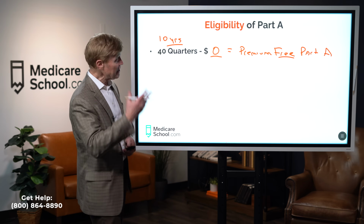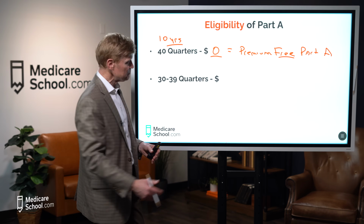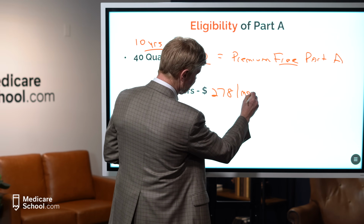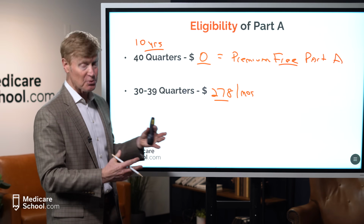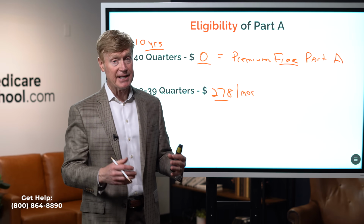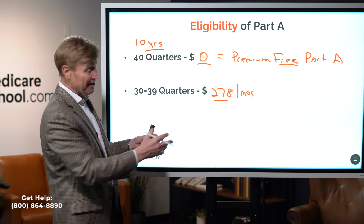Now, some people don't have 40 quarters. We have people that may have between 30 to 39 quarters. So they have to buy Medicare Part A, and that right now is costing $278 a month. Now, I will tell you this. If I have somebody that's real close to 40 quarters, I encourage them, if they can, go back to work, because it's nice to be able to move out of this column here and go to the zero column if we can go back to work.